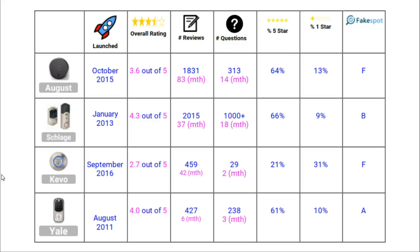The Schlage Connect lock has an overall rating of 4.3 out of 5, and the Yale has a rating of 4 out of 5. The August only gets a 3.6 out of 5, and the Kevo has a very disappointing 2.7 out of 5. The Schlage has the highest number of written reviews with over 2,000, and the next is the August lock. The Schlage and the August locks are 1 and 2 for the number of written questions.